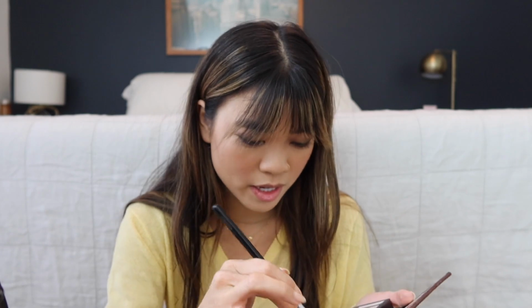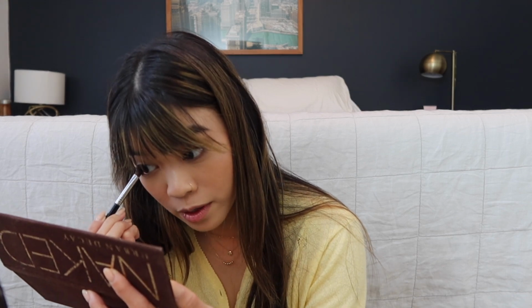This is my first time ever trying on my dress again, and I'm really excited. It's such a pretty dress and I just haven't worn it since, and I'm super excited to see what it looks like. And then on the lower lash line, I used the Naked palette again, and just this brown shade right here, just kind of smoked out the lower lash line.